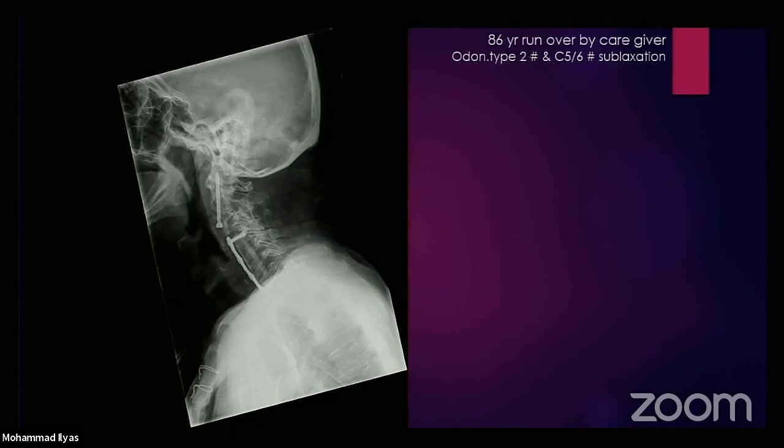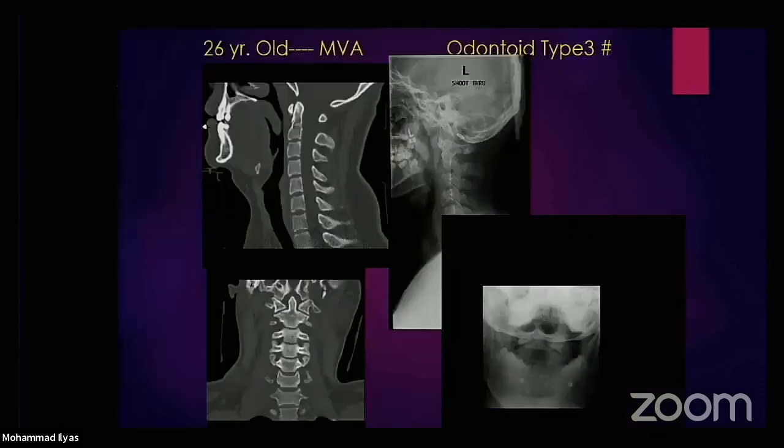So this is another patient of mine. He is 6 years old. He has an odontoid fracture and C5-6 subluxation together, which was fixed by this technique.